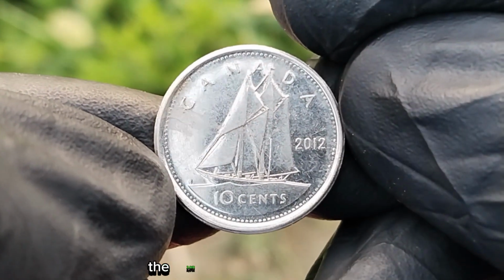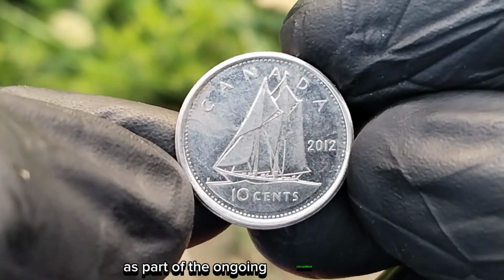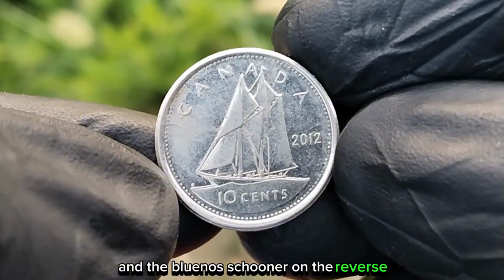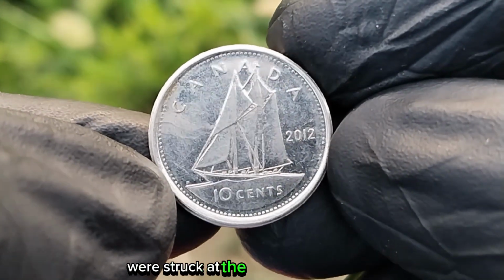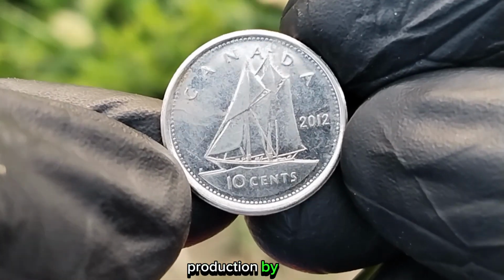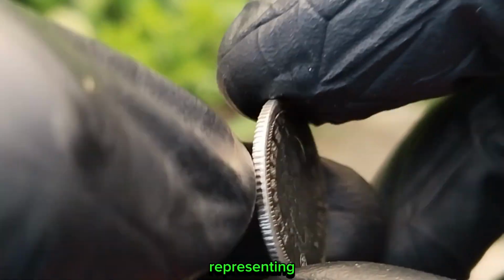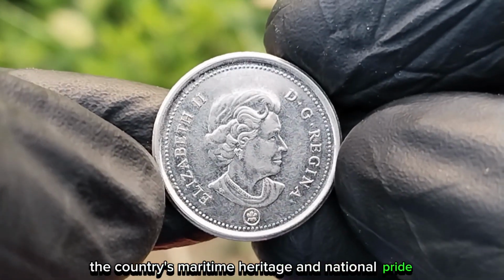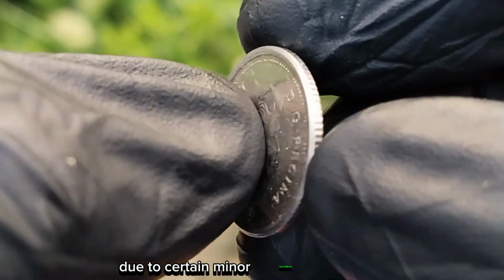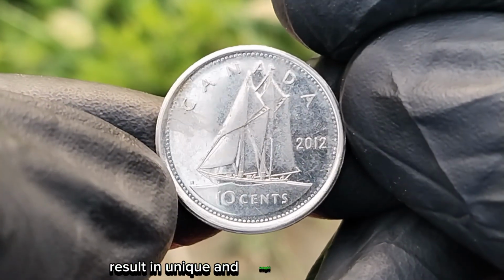In this video, we'll dive into its history, unique features, rarity, and market potential, showing why this coin deserves a closer look. The 2012 Canadian 10-cent coin was produced by the Royal Canadian Mint as part of the ongoing circulation series featuring Queen Elizabeth II on the obverse and the Bluenose schooner on the reverse. Coins without a mint mark were struck at the main Ottawa facility, which has long been the heart of Canadian coin production. By 2012, the Bluenose design had become a hallmark of Canadian dimes, representing the country's maritime heritage and national pride. While mintage numbers were generally high, the coins remained collectible due to certain minor variations in striking, composition, and finish, which can sometimes result in unique and sought-after specimens.